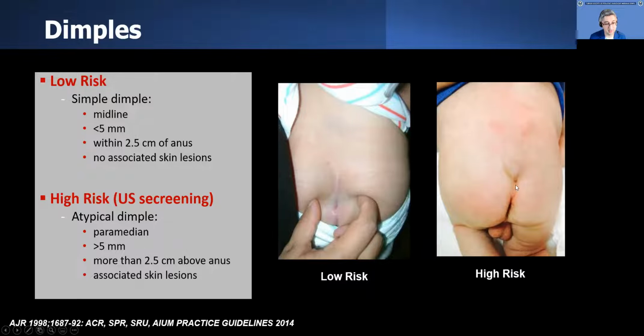However, if you look at this, there is this inverted Y appearance. This is usually associated with spinal dysraphism, and it's very high in position. It's more than 2.5 centimeters. And so this is a complex one. So this needs an ultrasound and this doesn't need an ultrasound. This is according to these practice guidelines, ACR, SPR, all the societies that you can think, they are all agreed on this. This doesn't need an ultrasound.